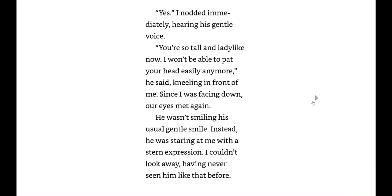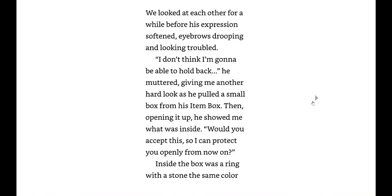He said, kneeling in front of me. Since I was facing down, our eyes met again. He wasn't smiling his usual gentle smile. Instead, he was staring at me with a stern expression. I couldn't look away, having never seen him like that before. We looked at each other for a while before his expression softened, eyebrows drooping and looking troubled.